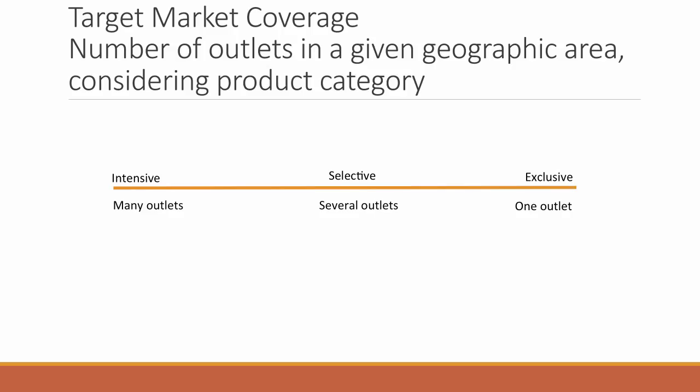Let's look at an example for target market coverage for higher education. Let's just say, and this is probably not accurate, that people are willing to travel within basically their state for higher education. Again, I'm not really saying that's accurate, but it allows us to look at this particular example, okay?